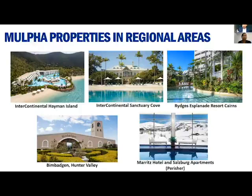And it's not just graduate positions, it's internships as well. We actually have students on our Brisbane campus that are working part-time at the Intercontinental and the Gold Coast. So there are lots and lots of opportunities for students in these regional locations.